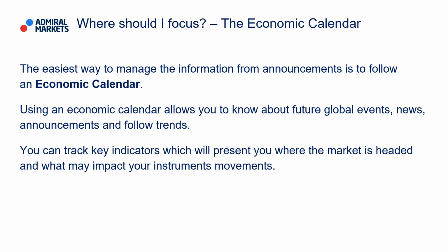We talked about how one of the things that can help us in terms of our focus is looking at an economic calendar, because it allows us to know about some of the future planned global events, some of the news announcements, and identify where trends may end or new trends may start. By being able to track some of those key indicators, it gives you perhaps a little bit of an idea where there are shifts in sentiment within markets, and that might help us in terms of making good trading decisions.